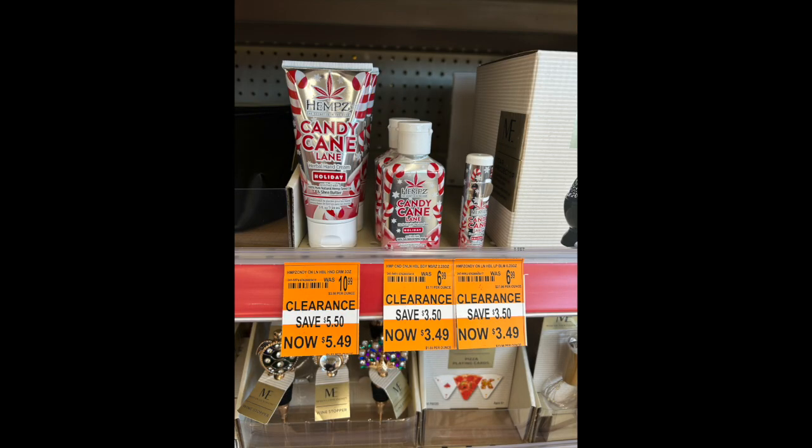Another Merry Christmas to you. If you've never tried this fancier Hempz line, they have it in the candy cane, which is the holiday line. They have a larger lotion, and then some of these smaller ones perfect for your purse. Everything is 50% off, so I would definitely try one if you've never had it before. Definitely worth all the hype for Hempz.